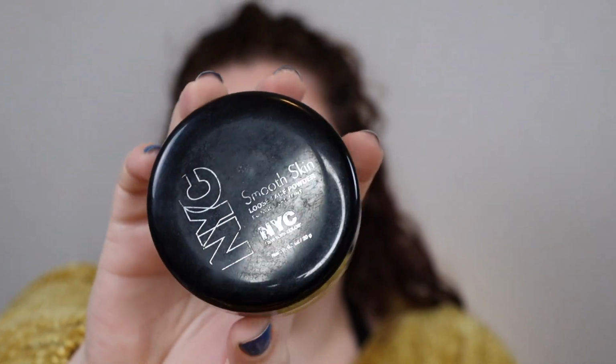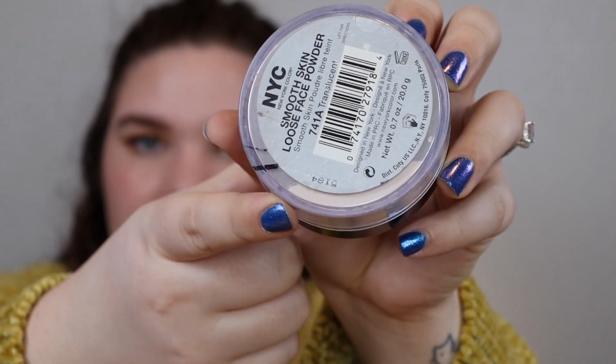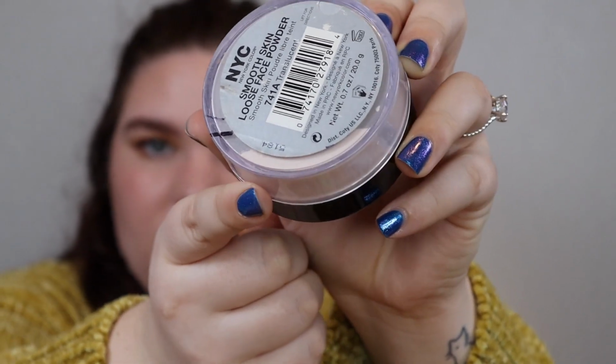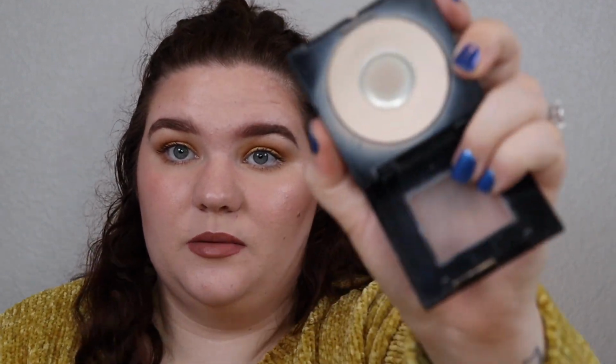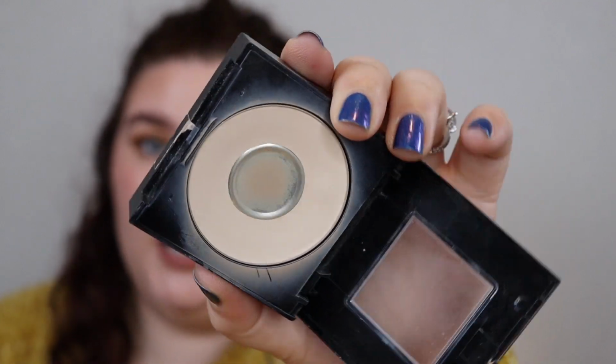For powder, this is my oldest powder. I can guarantee it. Actually, I had my oldest powder and I finally threw it away. The NYC Smooth Face Powder. They don't even make this anymore. I've used this quite a bit. Here's the line that it was at when I first filmed that, and now you can see that there's not a lot left. And then my other powder is the Maybelline Matte and Poreless Pressed Translucent Powder, which obviously I already hit pan, so I'm trying to use this one up.